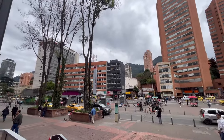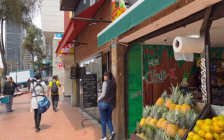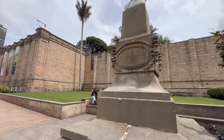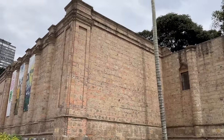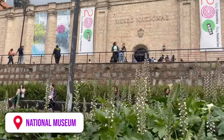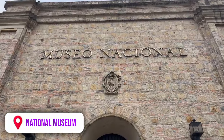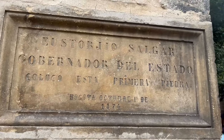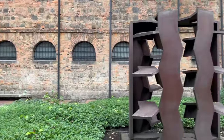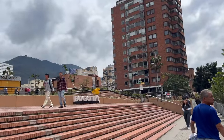Bogota is a very, very busy city. Fruit stands everywhere, stores everywhere, taxis everywhere, motorcyclists everywhere. We can walk to the National Museum. We were going to go inside, but they charge locals $1 and they charge tourists $10. So we decided against it and we went to the Museo Botero instead, which was free and absolutely breathtaking. I'll be sure to include that in next week's video.